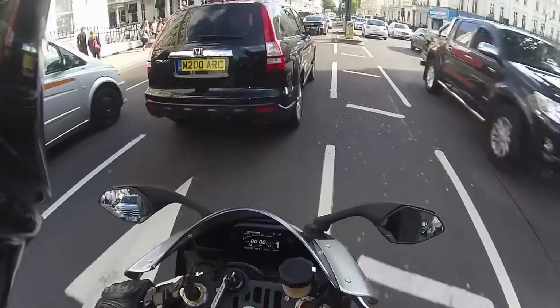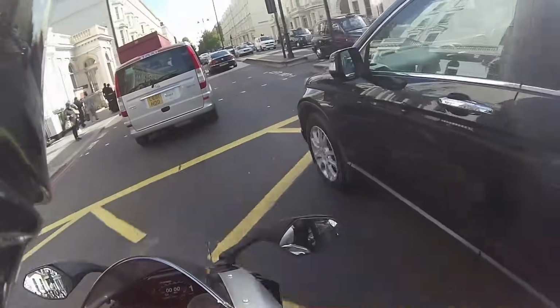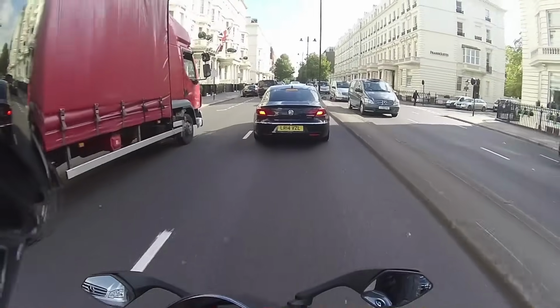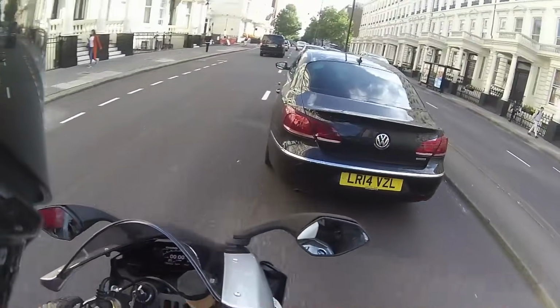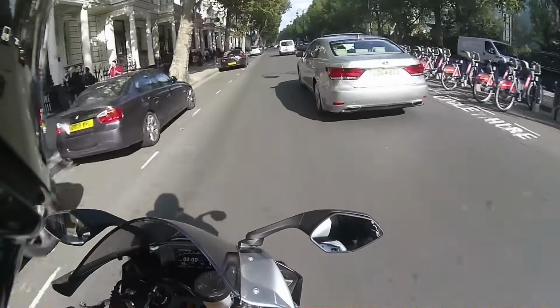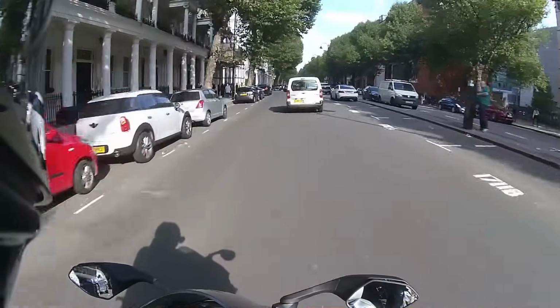A lot of things on this bike, ABS, traction control, wheelie control, lift control, slide control, they're not there to keep you safe. They're there to allow you to go supersonic speeds on a racetrack. At 20 miles an hour and below, you've got to be hand on the clutch, ready and feathering.